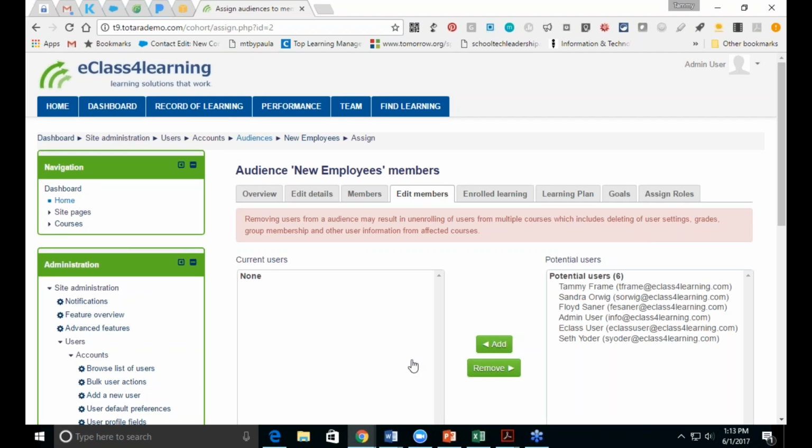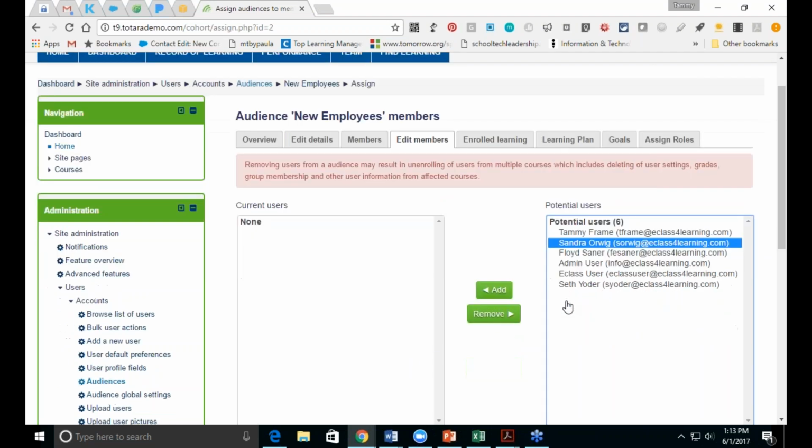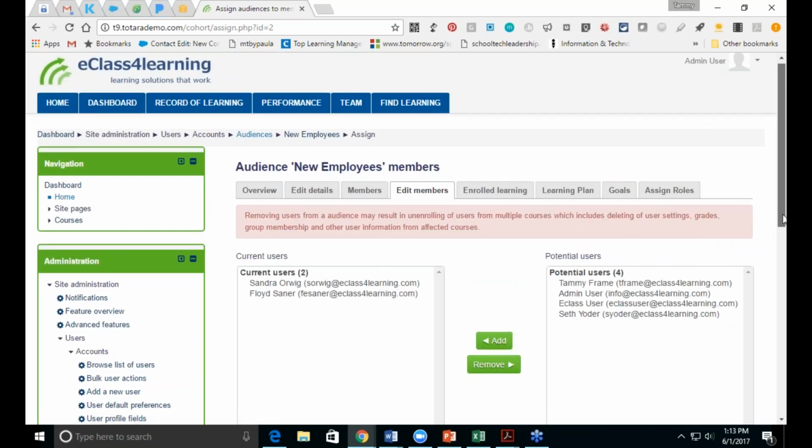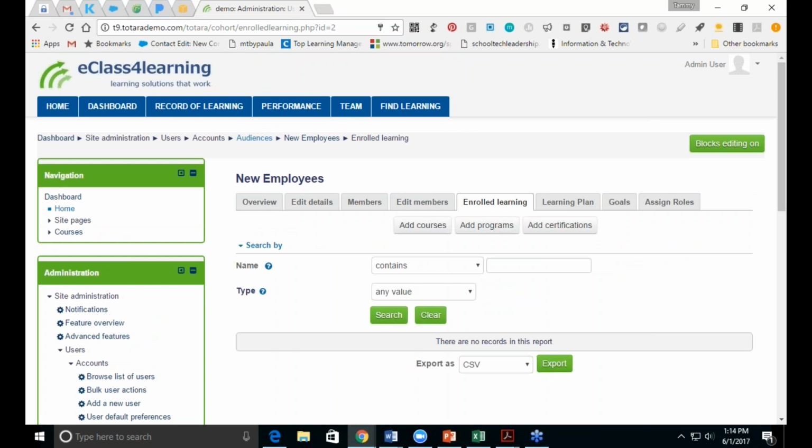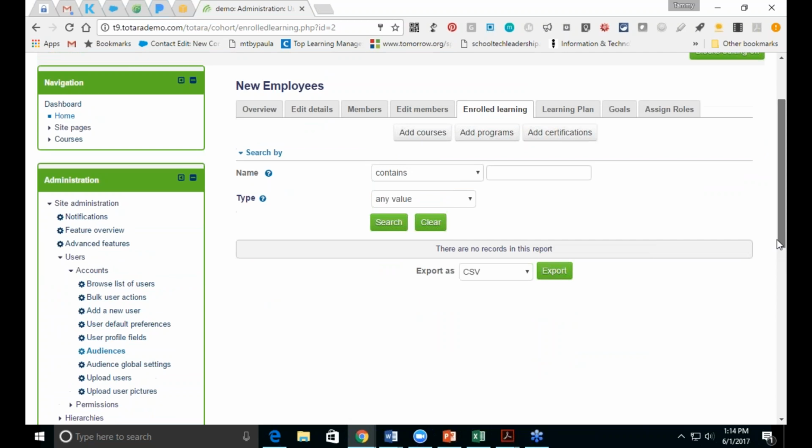Or I can pick members. So we'll add two people to that audience from our list. Okay, and then it asks some questions about what you want to enroll this audience in. There, you could have them in a course, a program, or a certification. But we need to have courses, programs, and certifications set up ahead of time for it to add them. And we can always come back to accounts, users, accounts, and audiences and assign those things to specific audiences later on. You can also have a learning plan that you created pushed out to these different audiences.